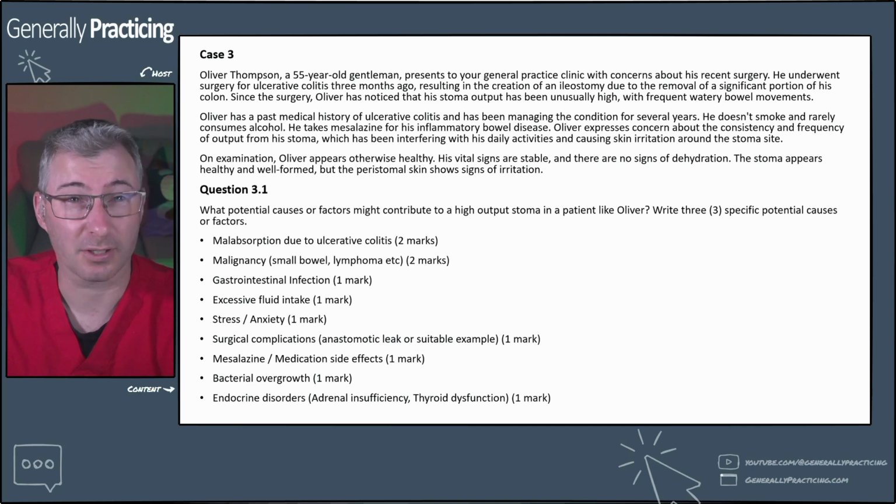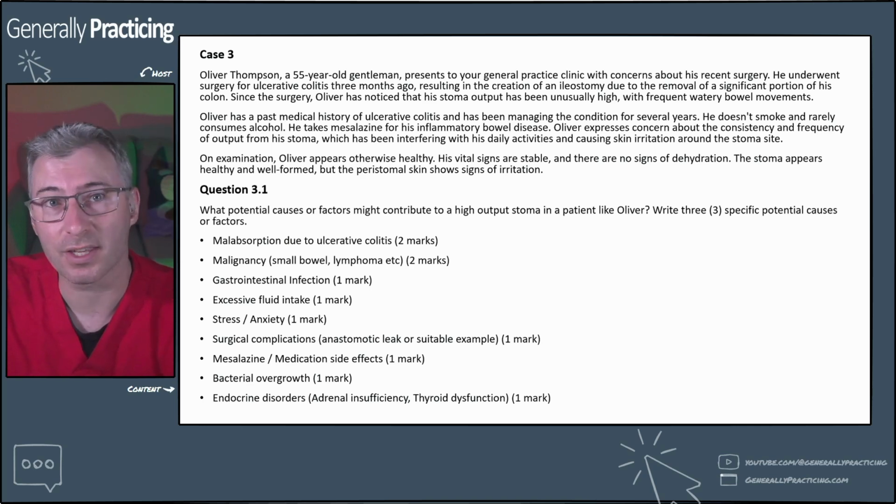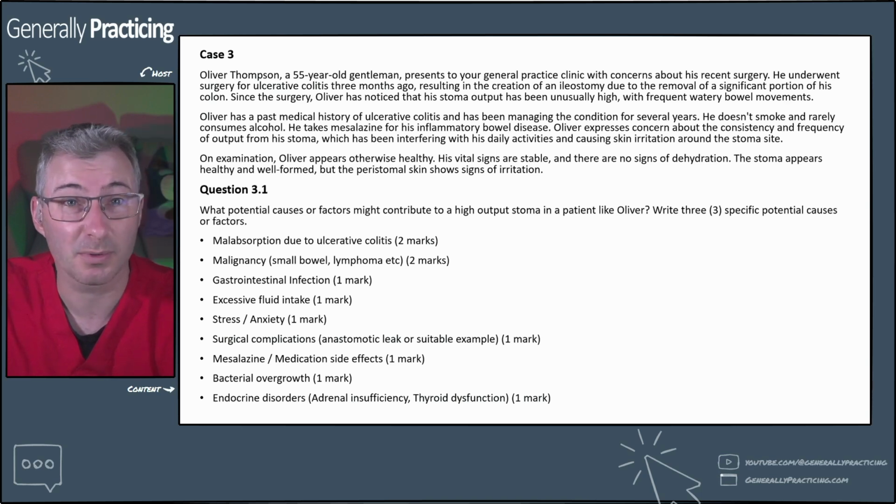Now, of course, then you have to ask, well, what are the things we wouldn't want to miss? And in a case like this, it would be malignancy, small bowel, something like lymphoma. If you're giving some kind of sensible option to acknowledge the malignancy risk, I think you'd be getting 2 marks there. Now, of course, this could just be simple infection. I think less likely given the chronicity of it, but you can't rule it out completely, and so it would be something you would keep in the back of your mind.